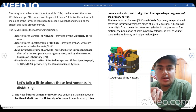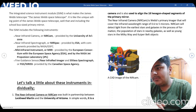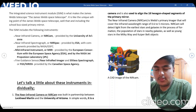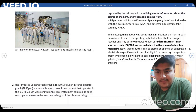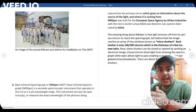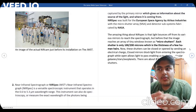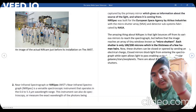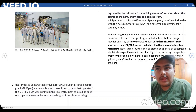Yeah, so the NIRCam will also be able to detect light from the earliest universes. So NIRSpec. NIRSpec is a spectrograph instrument. It is used for spectrography, which involves getting the light from faraway universes and converting it to its respective wavelengths. With the help of that information, we can study the source from where the light came from.